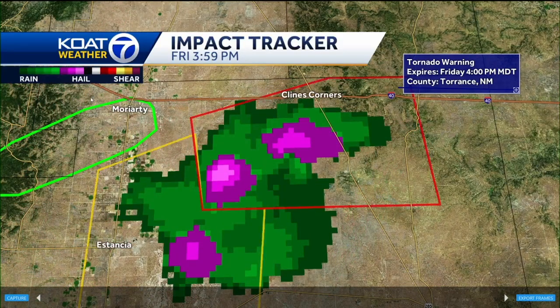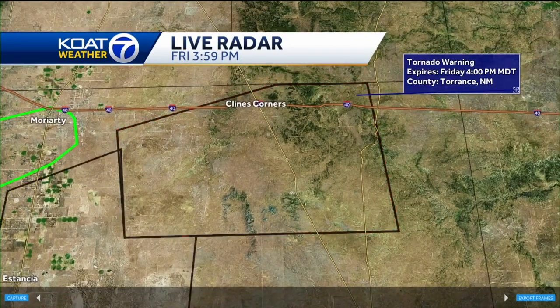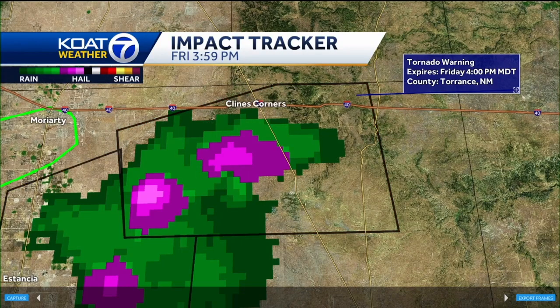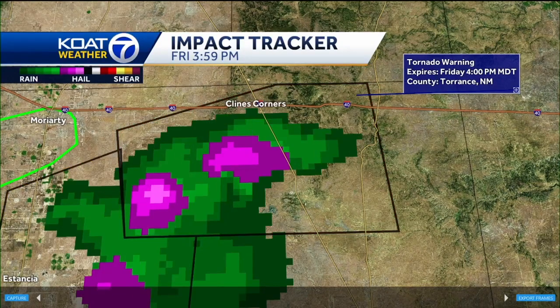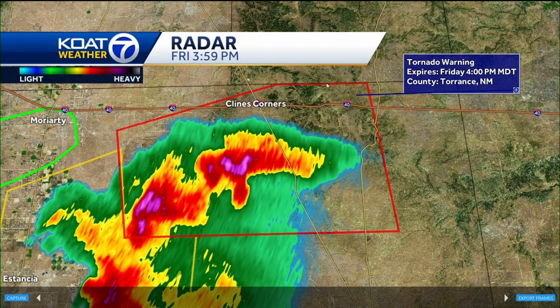Look at the hail. The hail is now right over that 285 area. Let me clear that for you. There's 285. There's Klein's Corners. Let me put the hail core on again. I guess it's not over 285, it's approaching 285. We're waiting to see what the National Weather Service does with this particular warning once the 4 o'clock hour kicks out. I wouldn't be surprised, Olga, if they just reissue a tornado warning.